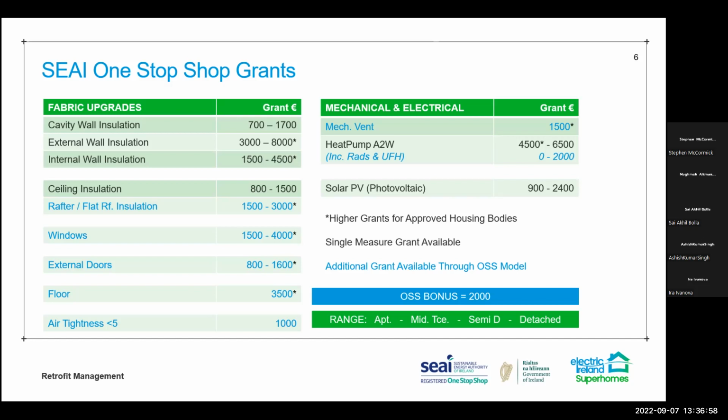maximum of 4 kilowatts. There are higher grants that can be approved for housing bodies and multiples, and we do offer that service, in that we can offer multiple houses under one scheme for housing bodies or something similar. And then there are also single measures grants available, which are through the BEH.